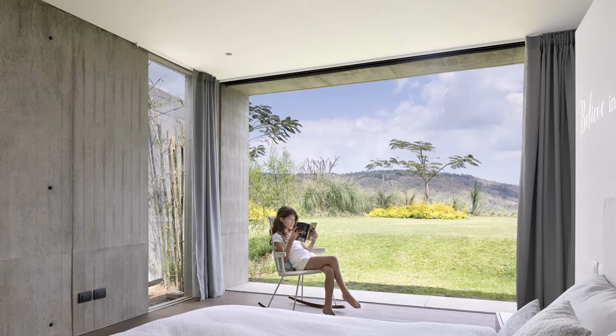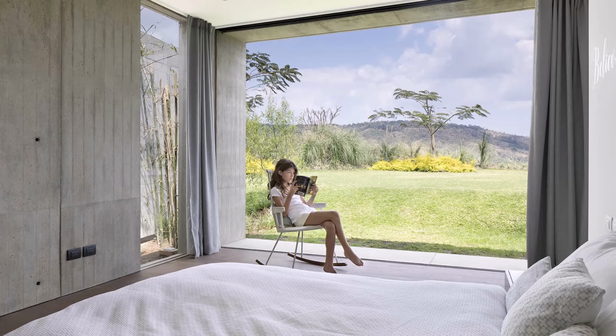The bedrooms offer a haven of peace and tranquility. Each one boasts uninterrupted views and opens onto private outdoor spaces through sliding doors.